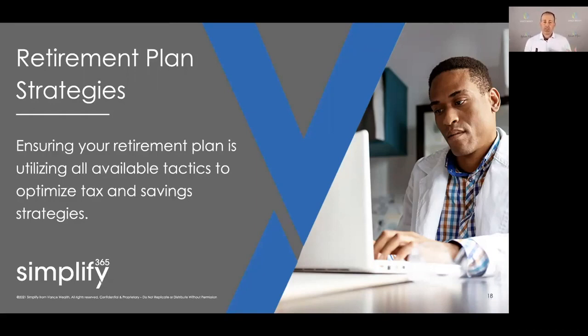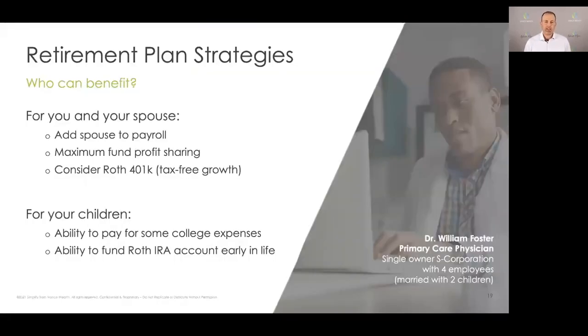I'll pivot here in a second, but retirement plan strategies, who can benefit? For you and your spouse, adding your spouse to payroll allows them to maximum fund a profit sharing plan, which allows you to get more money. You can also consider a Roth 401k. Many business owners are not eligible for a Roth IRA, but they are eligible for a Roth 401k. There's no income restrictions, so it allows them to have an account that builds tax-free. And I know tax-free is one of the areas we always like to hear as a business owner, but most business owners are not taking advantage of the Roth option.